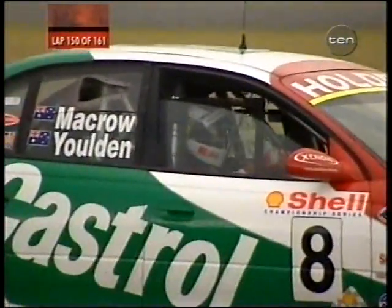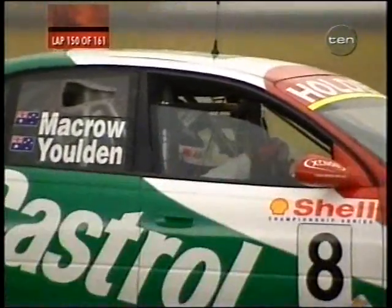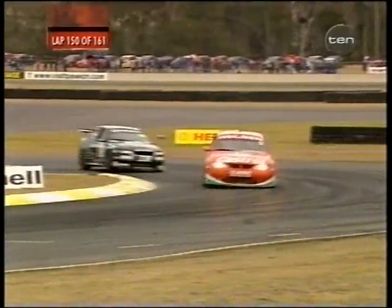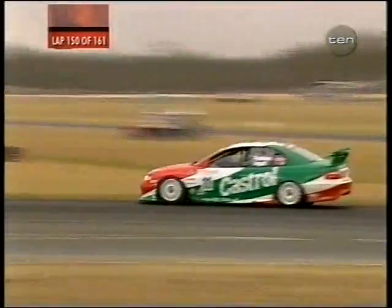Russell Ingall still leading by 2.6 seconds, the gap between Radisich. But John Bowe is now catching Jason Bright at about 4 seconds a lap. Bright is really struggling for lap speed out there at the moment. From one Castrol car to another, and that's disheartening for Luke Youlden and Adam Macro. The 2 young guys have been doing very, very well today.